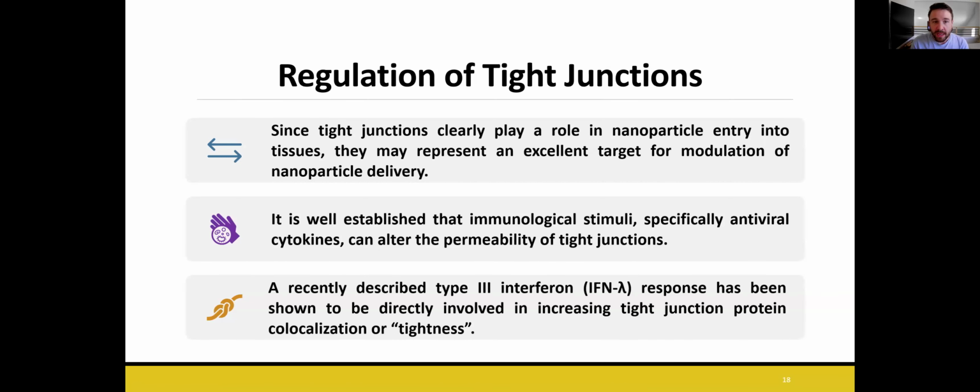So, since we know that tight junctions obviously play a role in nanoparticle entry into tissues, they may represent an excellent target for modulating nanoparticle delivery to tissues. It's been well established in the literature that antiviral responses and other immunological stimuli are quite potent effectors of the permeability of tight junctions. One of these interferons or immunological stimuli that has recently been described is the type 3 interferon, or interferon lambda. This interferon lambda has been shown to be directly involved in increasing tight junction protein co-localization and tightness.